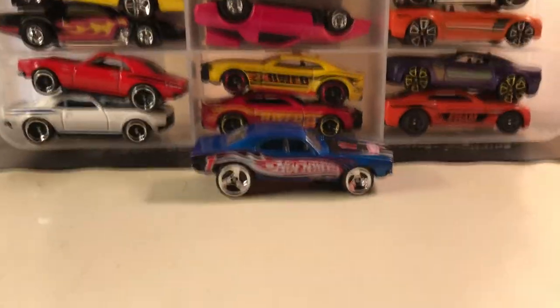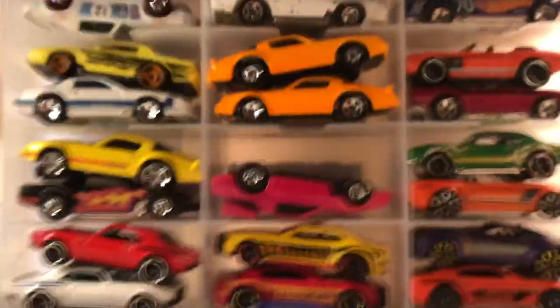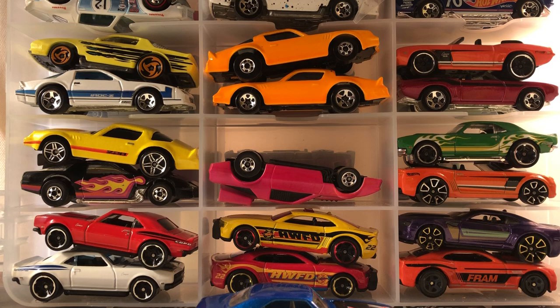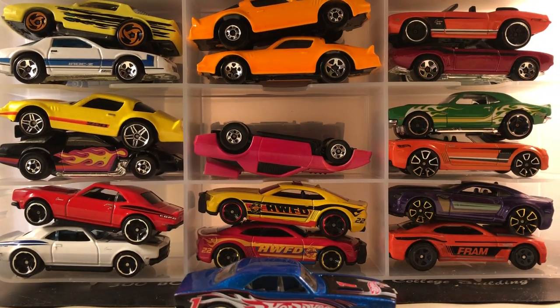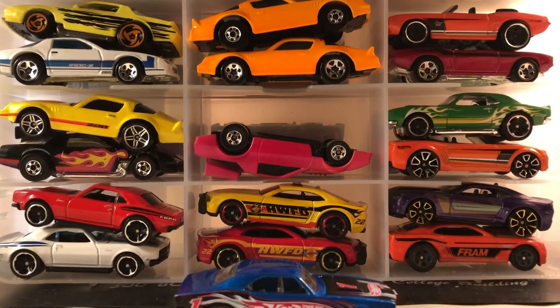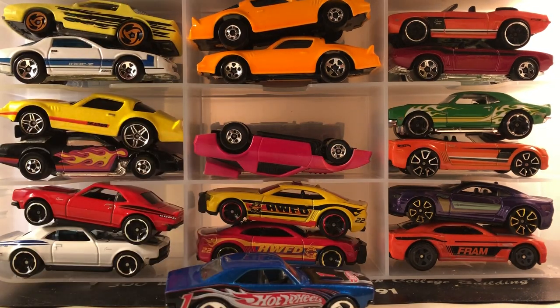Again, I apologize. Keep hitting the camera. See, I got something to block the front. See if that helps.